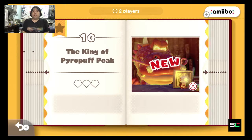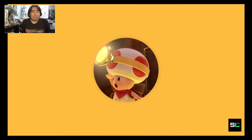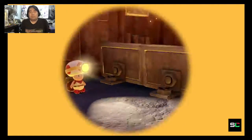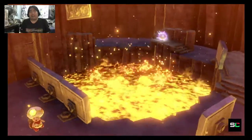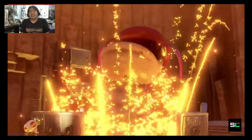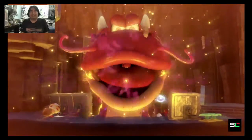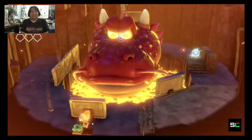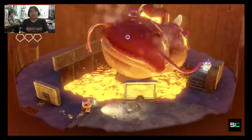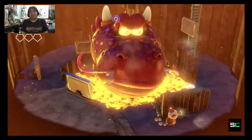What the world? The King of Pyro Puff Peak. So a boss battle in the finally, I guess. Why is there boss battles in this puzzle game? Oh no, what is this? Oh, I do not like how this is looking. Oh my goodness. Let's go. What is this? No, moving platform now. Go. Oh my goodness.